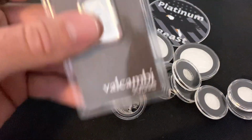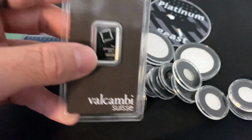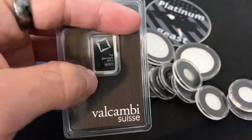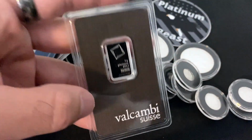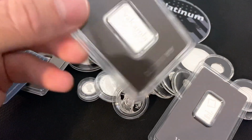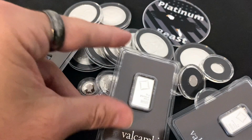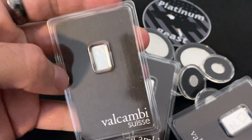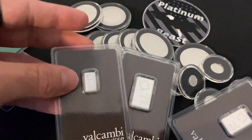Now, the other category we have is bars. Where do bars fit? What kind of premiums do I pay on bars? And what am I comfortable with? Well, when it comes to bars, I like to shop around quite a bit. AppMax currently keeps posting these Valcambis for very reasonable premiums. And, you know, I just pick them up when I can find them in a different size for my 100 Pieces of Platinum challenge.